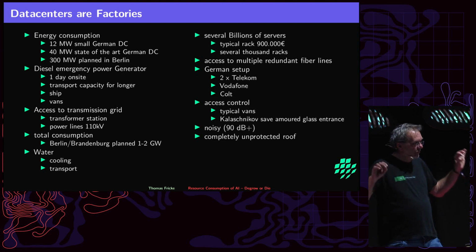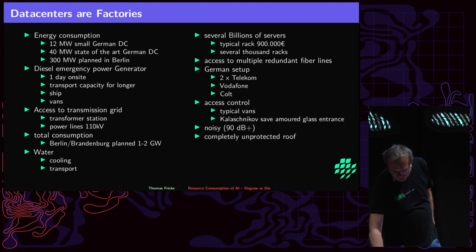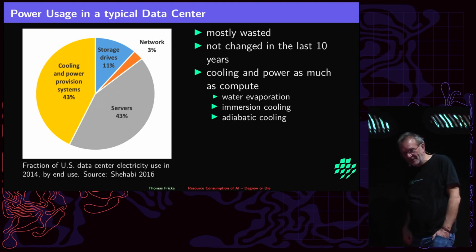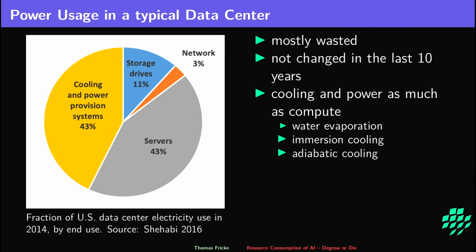Just to mention, the roof is completely unprotected. So they are heavily protected from the streets and on land, but not from the roof. If you look at what is using power in a typical data center, this has not changed much. The servers take 43%, but cooling and power provision is another 43%. Storage drives 11%, and the network is only 3%.